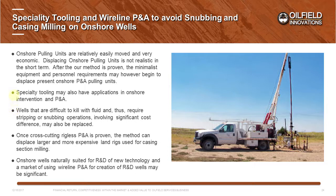Also, specialty tooling developed primarily for offshore work is also usable onshore and, for example, once Oilfield Innovations cross-cutting technology is proven, it may capture many aspects of onshore intervention in P&A, including casing section milling. Finally, offshore wells can be easily converted to R&D test wells using our low-cost wireline P&A, and therefore could have a continuing value in tooling R&D. The onshore market for establishing new tooling run histories may be significant, as a number of downhole runs is the first question operators ask when trying tooling which is new to their operations.